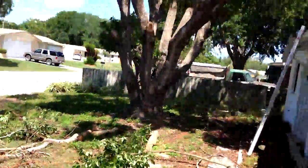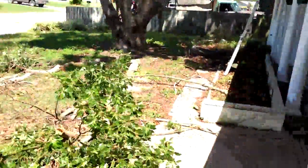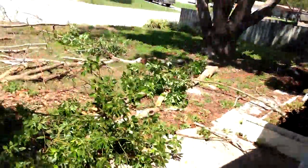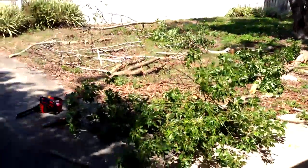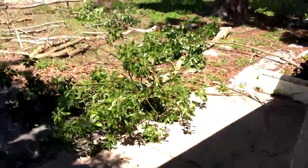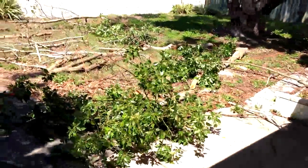I was counting there on the last one. It wasn't even a big one, and it took 250 saws to get through it. Glad I have the chainsaw at least. I used to have to do this by hand. Chop them up and such.